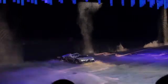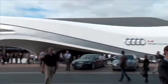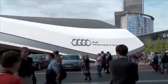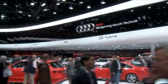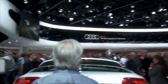With all the world's manufacturers showing up to show off their cars, space can still be an issue. So Audi built this structure. It's a temporary building to be torn down after the show. Inside it looks like a regular vehicle display, but this one has a unique feature that is something to behold.